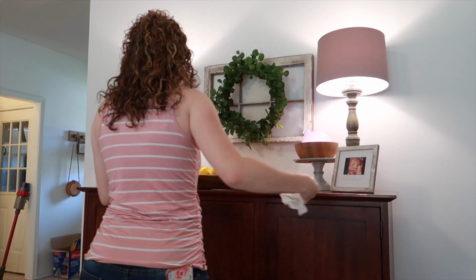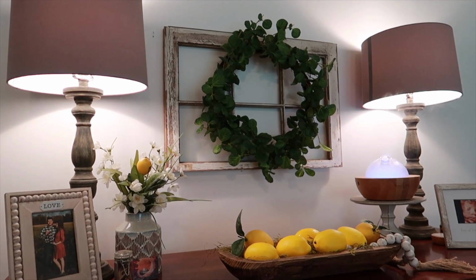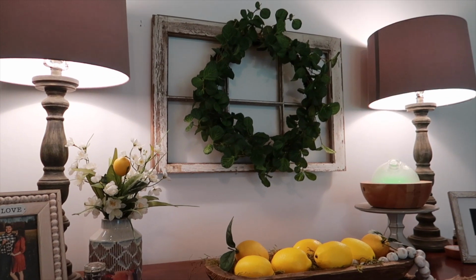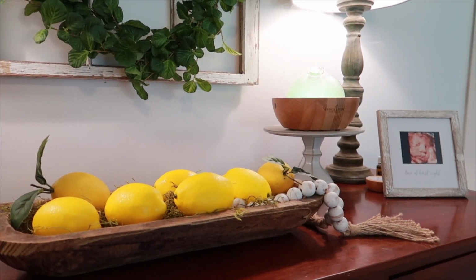And I ended up switching out that one vase for just a more neutral vase with just eucalyptus in it that's actually real because it smells really good when you first walk in my house. And I put that other vase that's on there now in the kitchen.